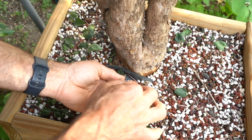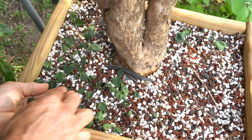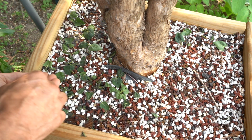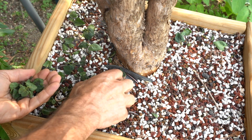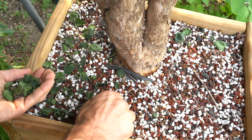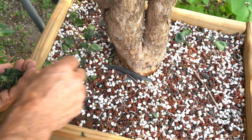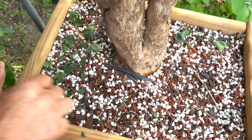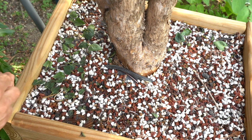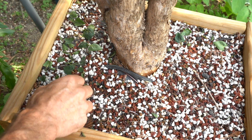So as mentioned before, we should get rid of all of these leaves. Now if I just throw these into the garden, there's a good chance that the fungus will stick around. It could go into the ground. And next year, if the conditions are ripe, perhaps I get a whole other infestation of a different kind on trees that are around my bonsai trees. And then it spreads to the bonsai trees with the wind, right?